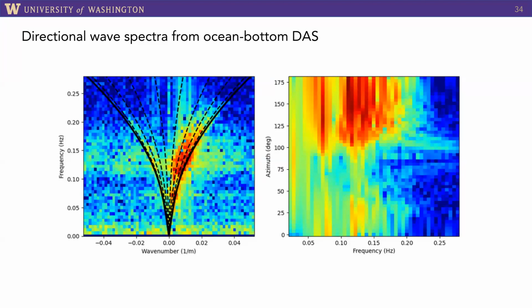So we can just do a coordinate transformation using those dashed lines to get the distribution of energy versus azimuth. And you can see this distinct swell group, which is a peak at some angle oblique to the cable, and then the wind wave ocean wave group, which is separate and has a peak direction closer to the azimuth of the cable. So this is ongoing work to do this systematically.